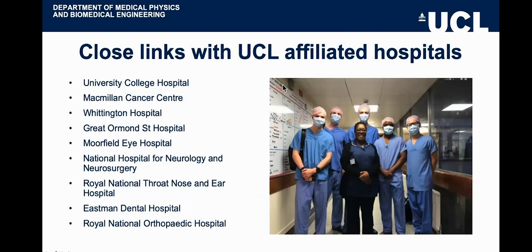So one of the real strengths about UCL is our really close links with UCL affiliated hospitals. On campus, literally across the road, is University College Hospital, which is a really big teaching hospital. So we have very strong links, but also with lots of other hospitals in the trust and across London. Some of them are listed on the screen there. So what does that mean? That means we work side by side with doctors and other health professionals, and they contribute to the learning.